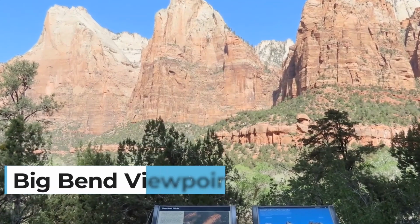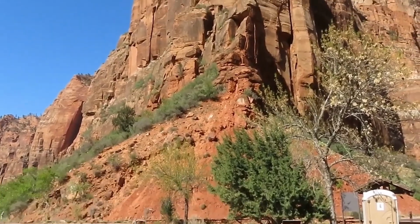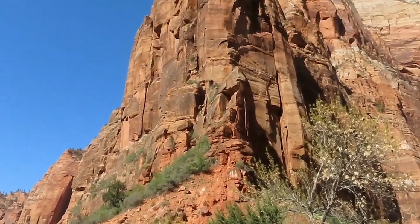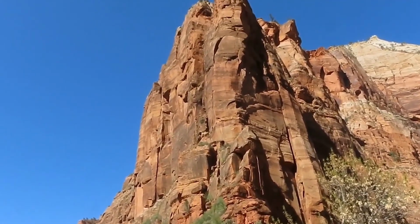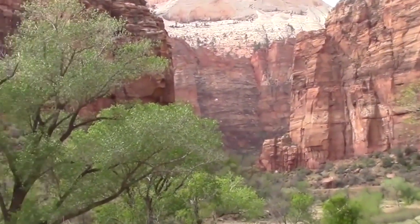Number 5. Big Bend Viewpoint. Okay, this isn't really a hike at all. Big Bend Viewpoint is a stop on the shuttle that lets you get the best views without any crazy extreme hiking or rock climbing. The best shortcut in the park.